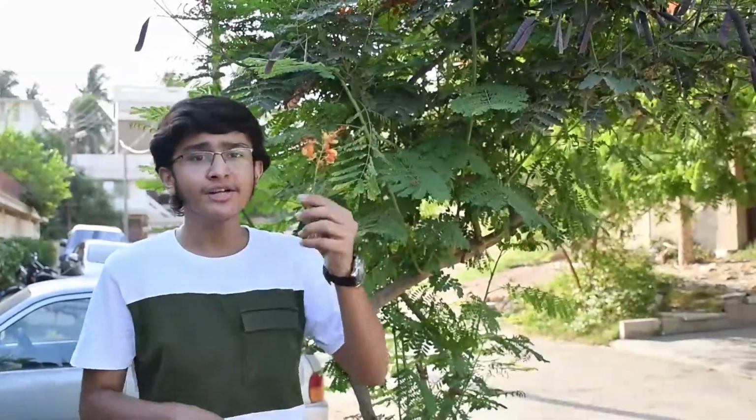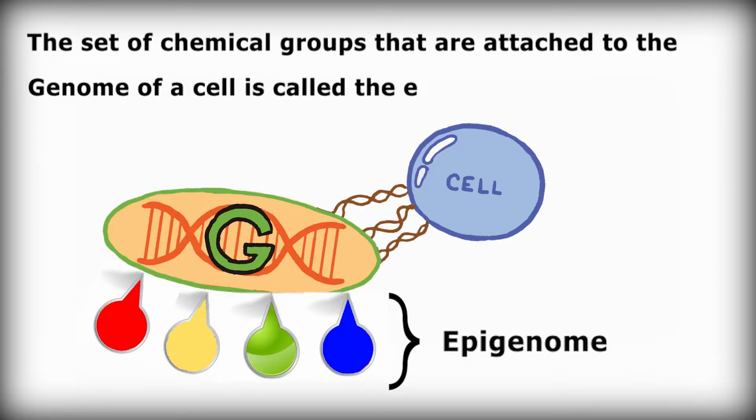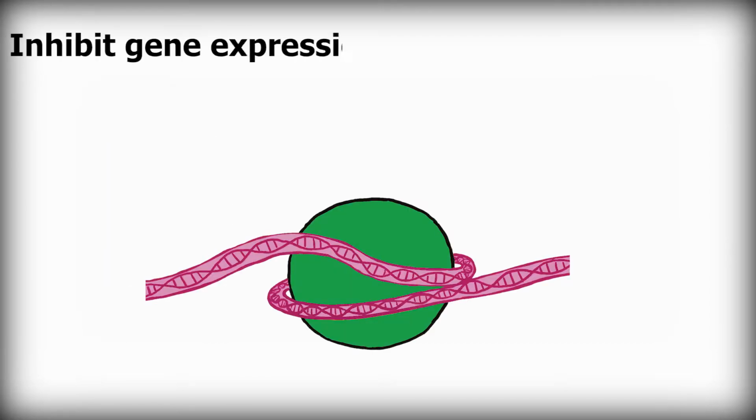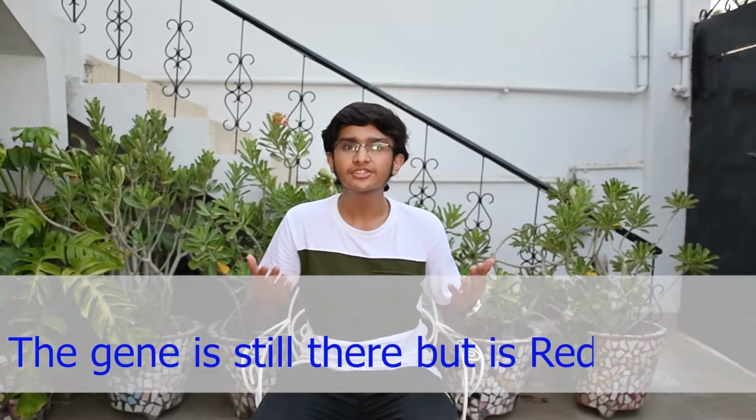The most common way this interference happens is that there are some chemical groups which attach to the genome. When this happens, the genome is said to be marked. The set of chemical groups that are attached to the genome of a cell is called the epigenome. Of these, some, like the methyl group, inhibit gene expression by causing the DNA to coil more tightly, therefore making it inaccessible. The gene is still there, but is redundant.